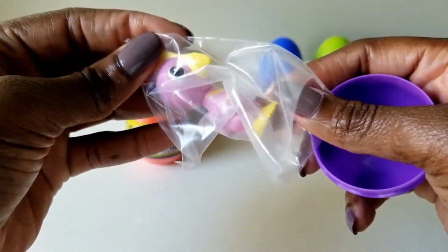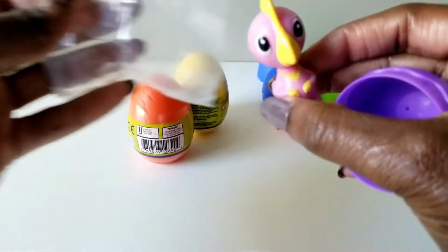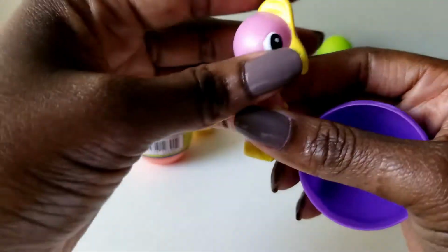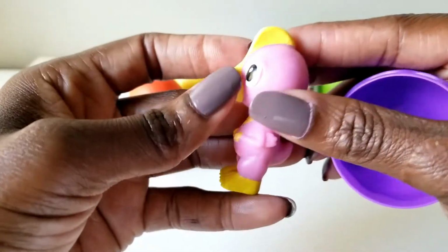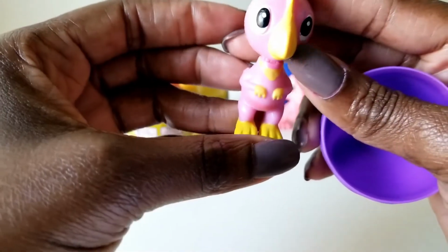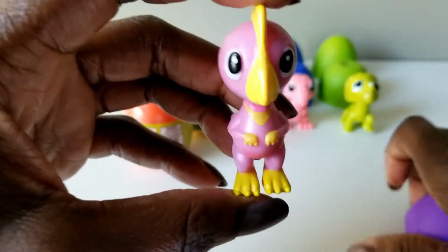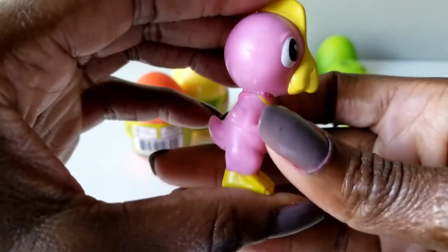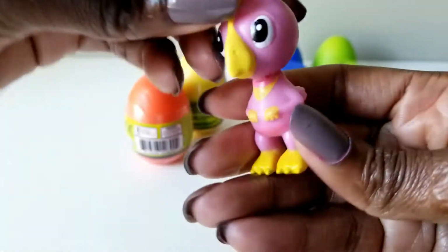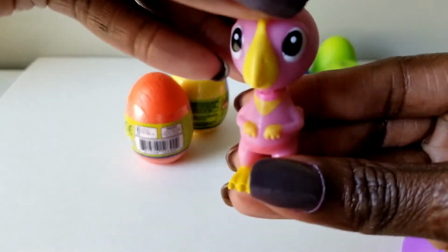So we've got another little pink one, but this little guy is different. Oh, very nice. Oh, look at that beak. Oh, and look at the little tail and a little design on the back. That is cute. Oh, he is adorbs. Don't you just want to take him home?